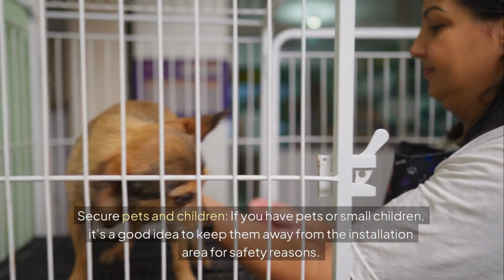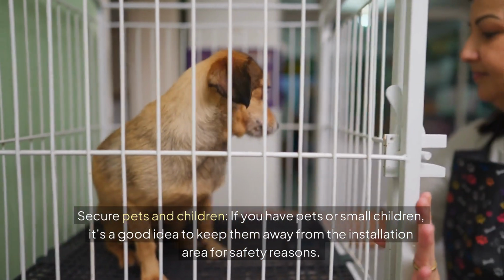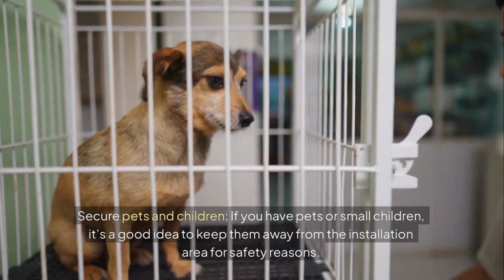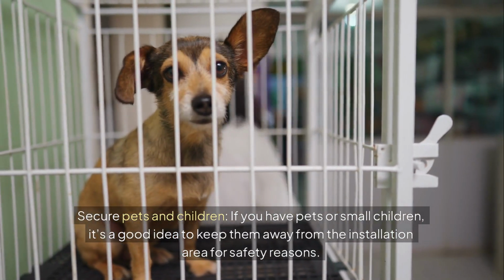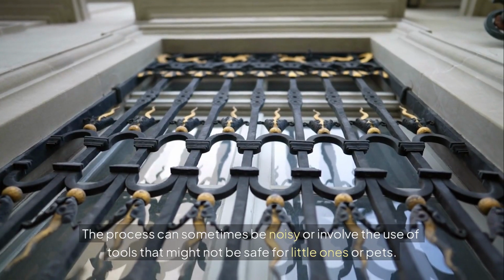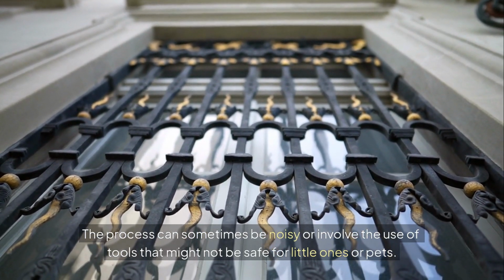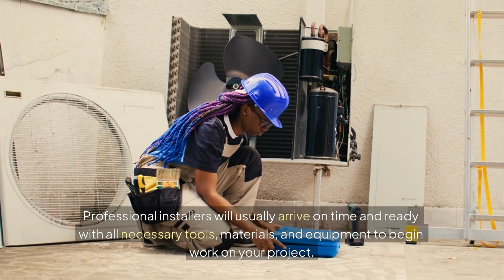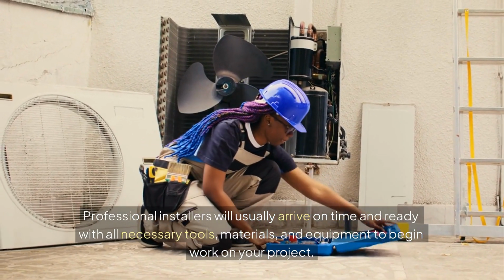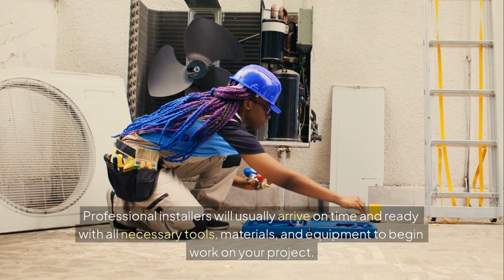Secure pets and children. If you have pets or small children, it's a good idea to keep them away from the installation area for safety reasons. The process can sometimes be noisy or involve the use of tools that might not be safe for little ones or pets. Professional installers will usually arrive on time and ready with all necessary tools, materials, and equipment to begin work on your project.